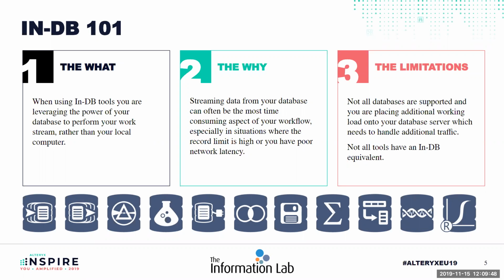Particularly if you're doing exploratory workflows, so you're doing some analysis and you're not necessarily sure where it's going, that means you might be rerunning the tools a lot. And as we know, one of the most time-consuming parts about a data connection sometimes is streaming it in to Alteryx in the first place, so streaming it in locally. This is particularly because if your database is under heavy load, or if you're working wirelessly, or if you just have issues between the connection between the database and your machine, then it can take even longer to stream in.